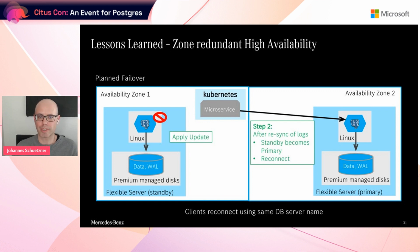So really from the application point of view, it's just doing a reconnect, and then all of a sudden it ends up on the second server here, the former standby.